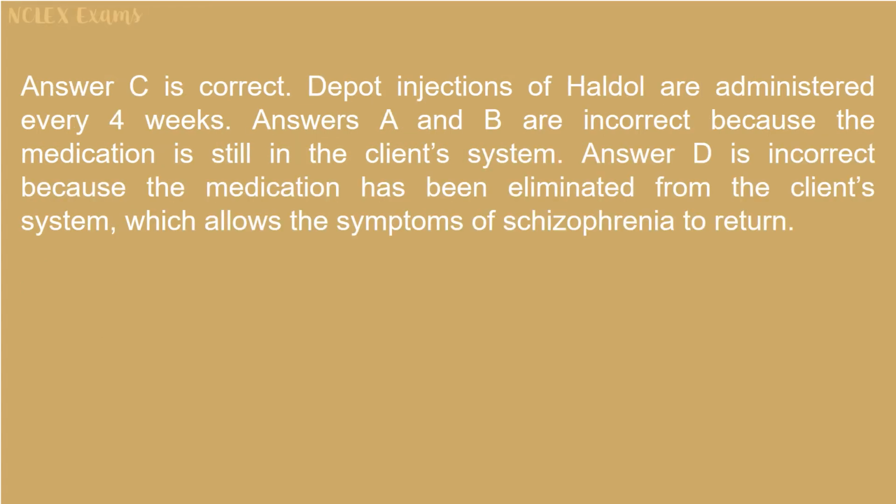Answer C is correct. Depot injections of Haldol are administered every 4 weeks. Answers A and B are incorrect because the medication is still in the client's system. Answer D is incorrect because the medication has been eliminated from the client's system, which allows the symptoms of schizophrenia to return.